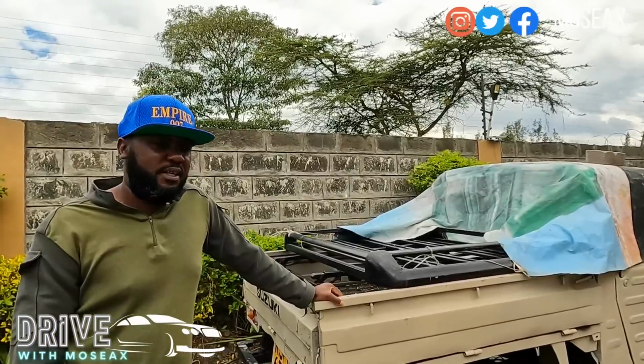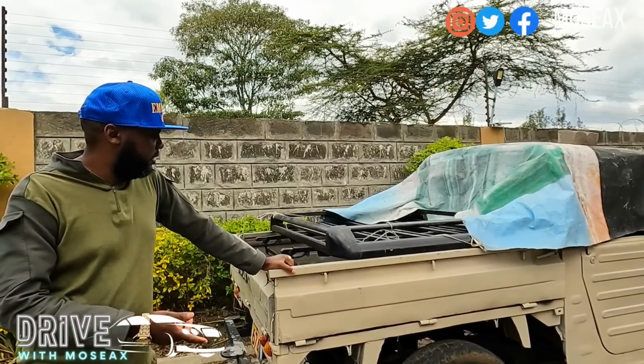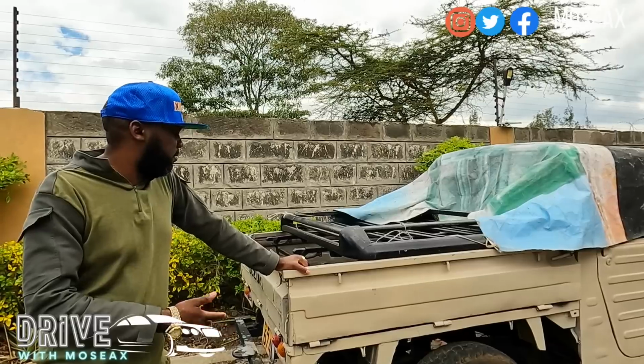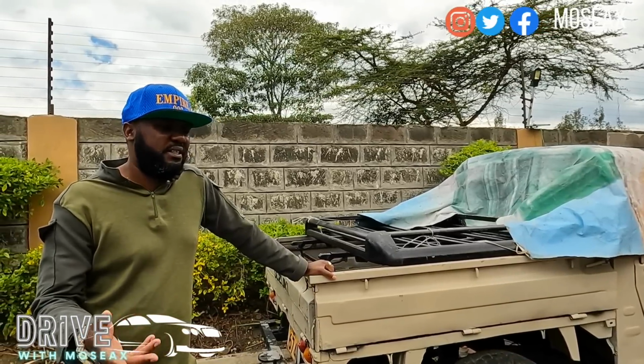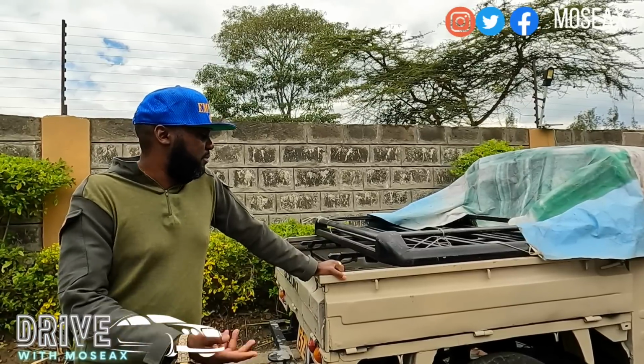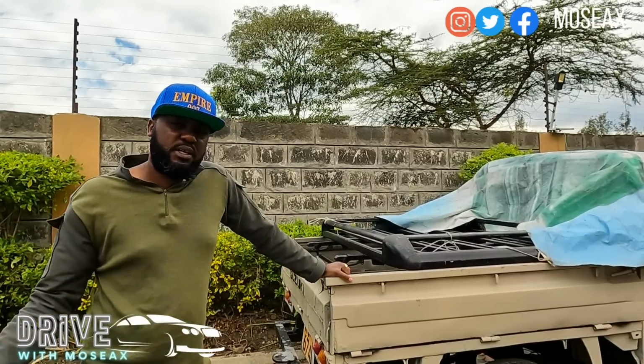What are you planning to do with this? This one I'm planning just to make it an off-road vehicle. And sometimes when I have to transport, most of the time when I do car builds, I love buying engines anywhere I get them. So I'll be using mostly this one for transportation of materials when I'm building.